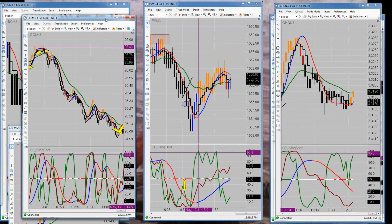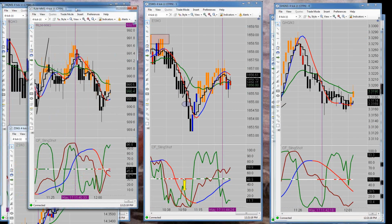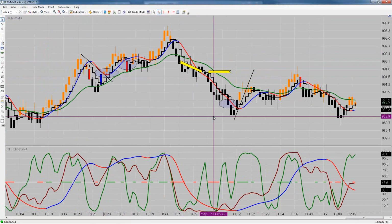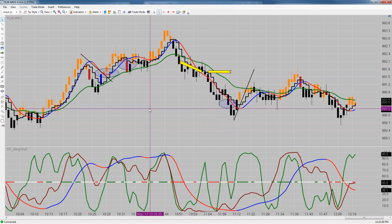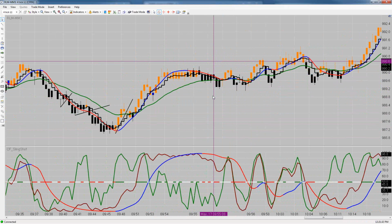All right, that was crude oil. We ended -8 ticks on crude. On the Russell, not a lot to say on the Russell. We had one trade on the Russell. It ended up being a break-even trade. The trade actually worked out very well, but I ended up taking a break-even on it. There were a couple other opportunities in here this morning on the Russell that I missed.